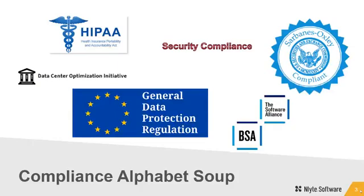GDPR in the European communities, and also the BSA, the Software Alliance side of the house, where they can actually come in and audit you, or they audit for a vendor or publisher for license management and being able to track the entitlements to your systems. So there's these, and there's many, many more, depending on where you are geographically, and also your organization might put their own regulatory or compliance programs in place.